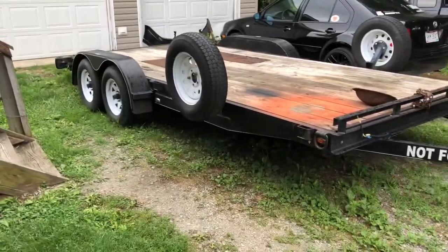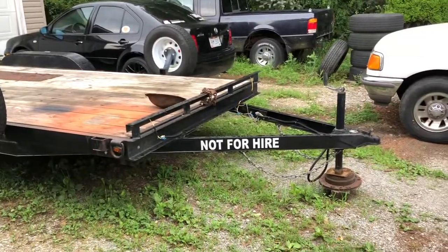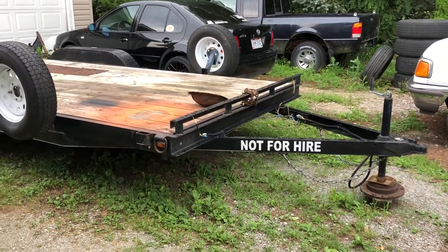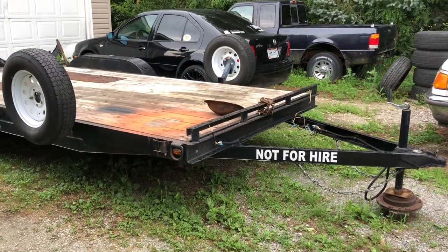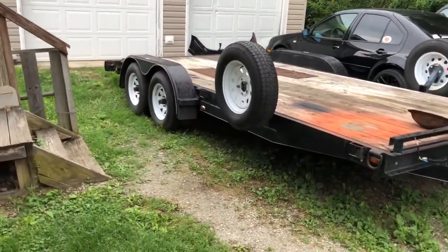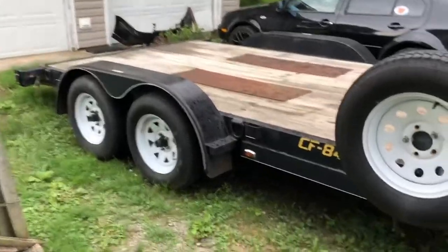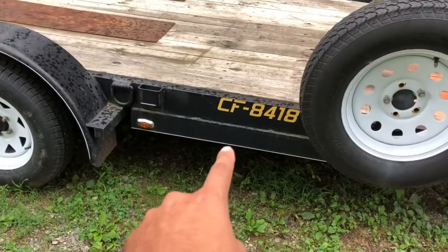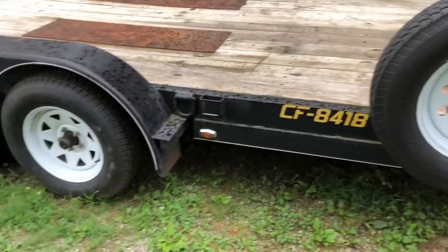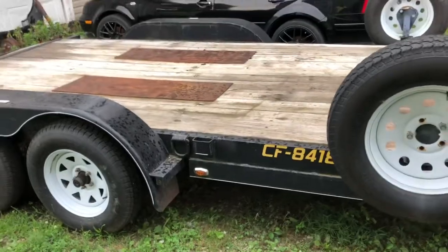Well, I figured I'd come out here and make a video on my car trailer. This car trailer is a 2015 Doolittle. It's got the 3,500-pound axles. The 84 stands for 84 inches between the fenders, 18 feet long, so 16-foot deck, 2-foot dovetail. It's got the pull-out ramps in the back.